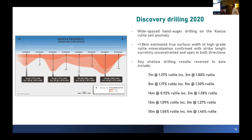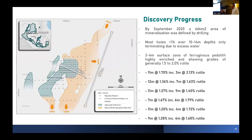So here is some of the initial hand auger. This is when we knew we were really onto something. So 7 metres at 1.3%, 8 at 1.2%, 13 at 1.1%, etc. With these higher grade zones in the surface, 3 at 1.8, 5 at 1.3, 3 at 1.2, 4 at 1.5, etc. Those are all from surface. These end up being nowhere near our best drill results, but we were very, very excited to get them. So we knew we were onto something, didn't know what we were onto, but we knew we were onto something.